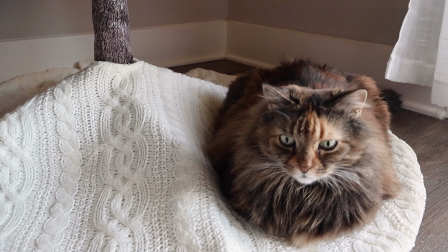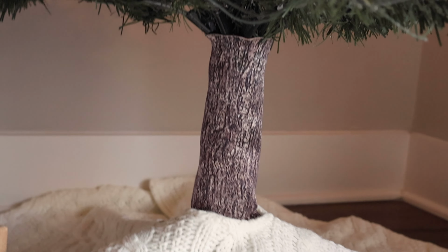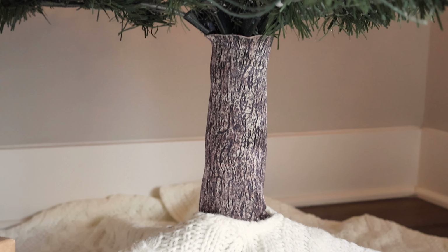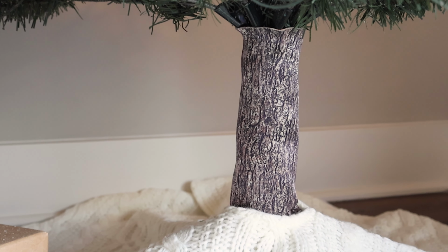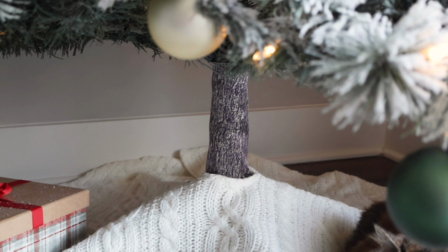And to make it even more realistic, we found this little rubber piece thing. There's Maddie, she loves sitting under this thing. That little tree bark situation here. So it is Velcro on the other side and it wraps around the base of your tree. So instead of that ugly metal stand peeking out from under your tree showing that it's fake, you can make it look even more realistic by adding that bark texture.